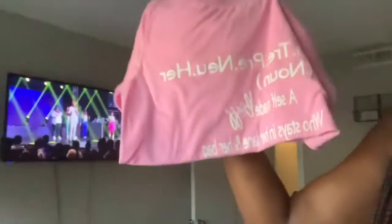Also, I have shirts that I made just for my brand itself. It's Entrepreneur, with my own definition of it. It's a self-made boss who stays in her lane and her bag. I meant to say who stays in her lane and in her bag, but y'all get it. And then I have another one for the babies. Future Entrepreneur, so cute, super cute. So I have those two going.